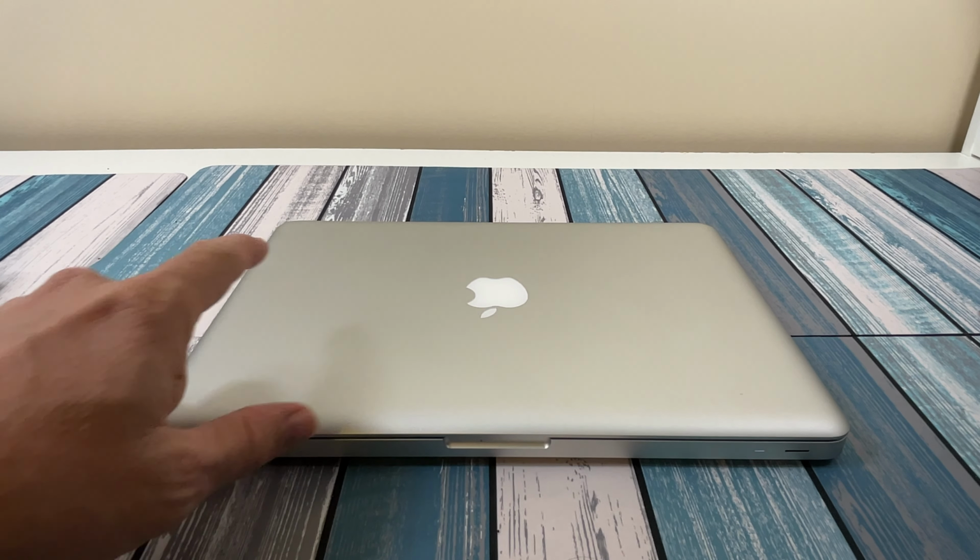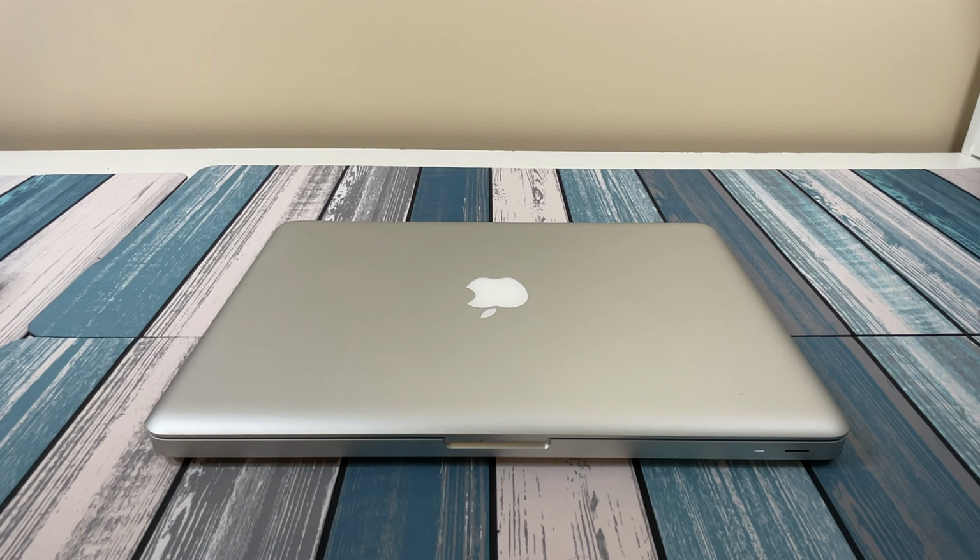So let's say you find something like this on Craigslist or on Marketplace, and you're meeting up with somebody to check it out. You've only got a few minutes to look at a whole bunch of things and to make sure that you're getting what you're paying for. So I'm going to show you some of the things that I look for.